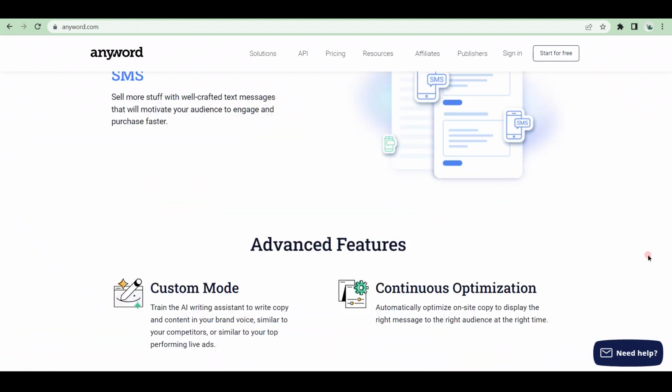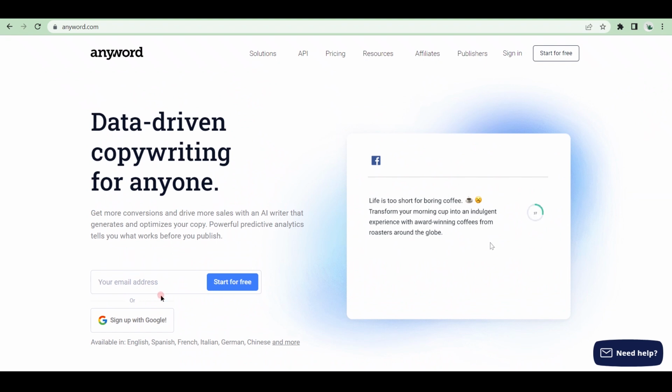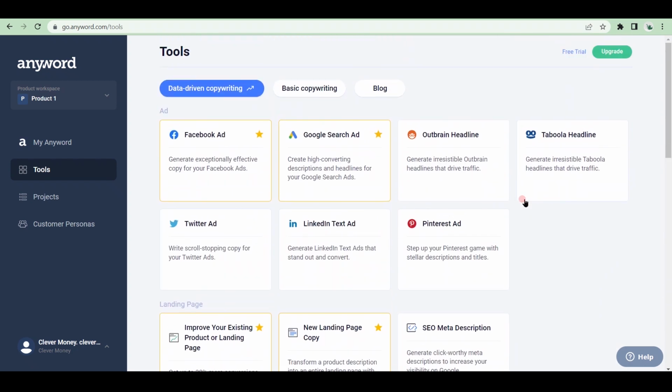So the first thing you need to do is create your free trial, which is for 7 days and does not require a credit card. So it is completely free. Once you have created an account, you will be taken to the anyword.com dashboard where you will be able to see all of your options. For example, you could make Facebook ad copies, Google ad copies, Taboola headlines, LinkedIn text ads, and so on, and brand headlines, which are extremely important for social media or email.